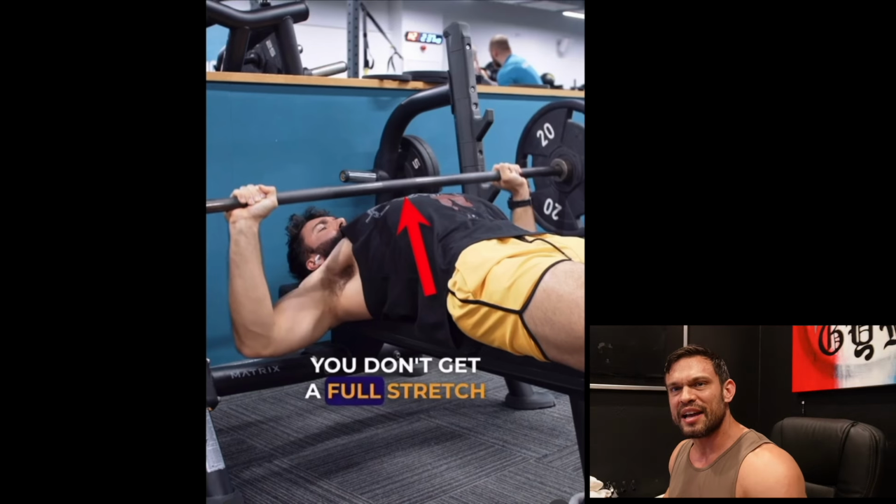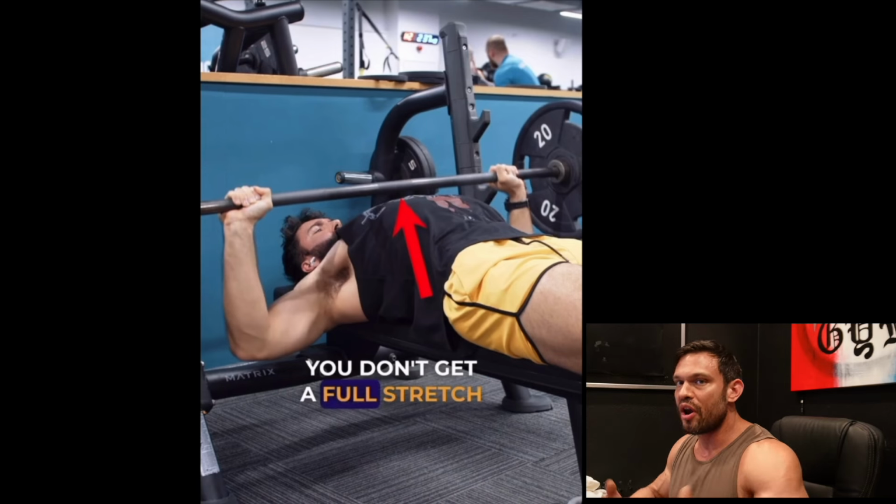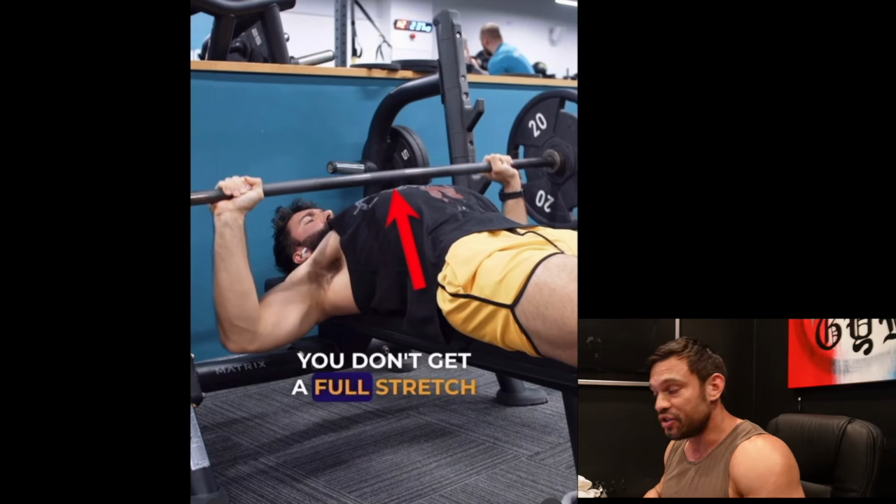Like the Jeff Nippers, these guys who just think that more stretch is always better, even though it's no longer active tension. We're just going on connective tissue and letting our body orient chunks together to get to a certain range of motion. And you may have heard me mention it before, but this is just kind of dead guy anatomy.